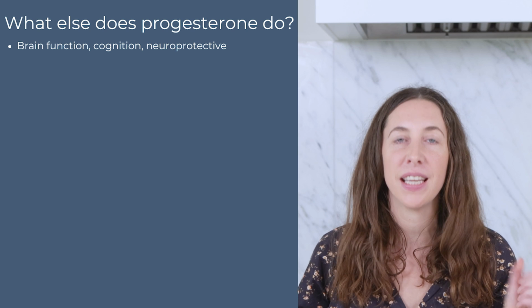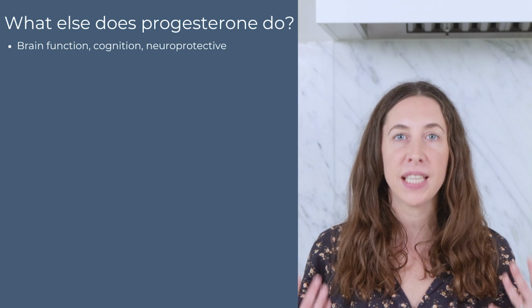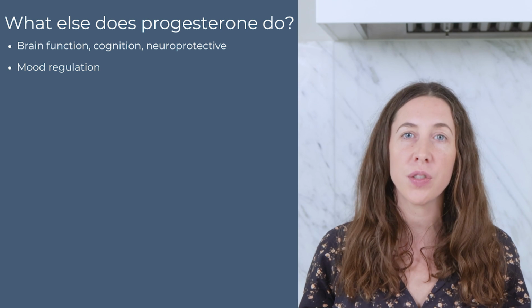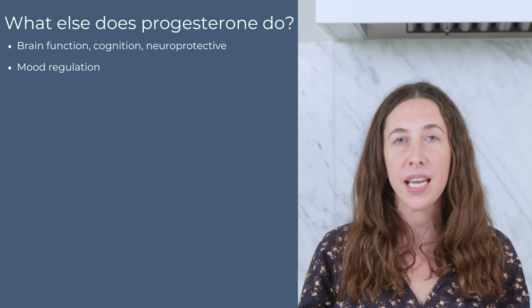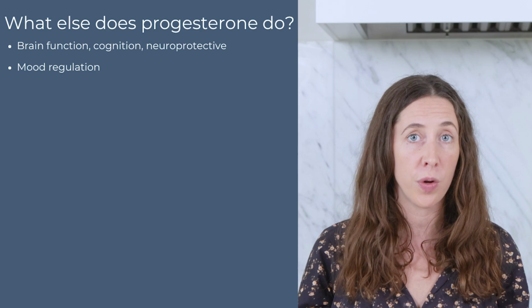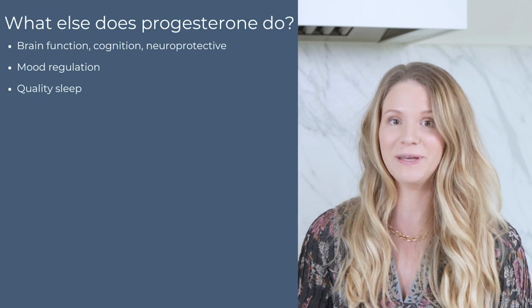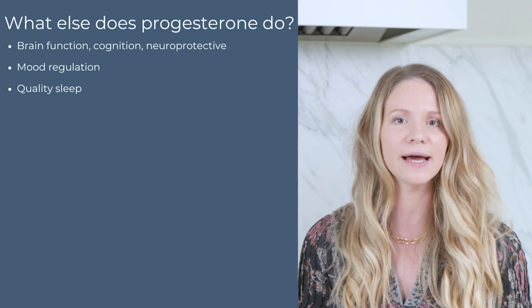Now, beyond just preparation for pregnancy, progesterone has so many other roles in the body throughout the menstrual cycle and throughout a woman's life cycle. Let's cover some of those. Progesterone is so cognitive or brain enhancing. In fact, it has unique neuroprotective effects. This can even extend into mood stability, as progesterone is a natural anxiolytic, or anxiety reducing hormone. We can also see progesterone associated with quality sleep, likely because of that relaxation and anti-anxiety property.